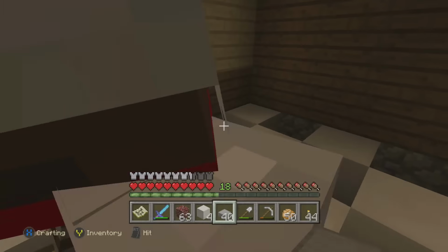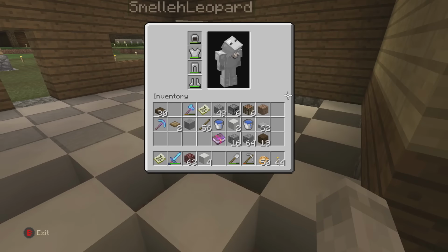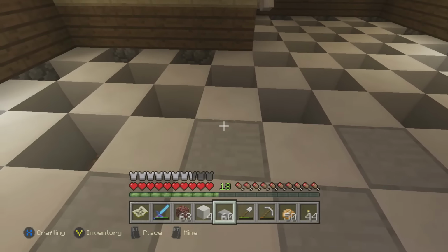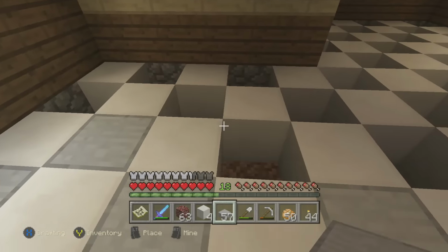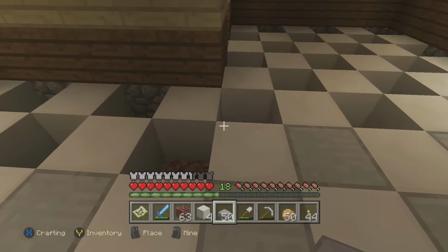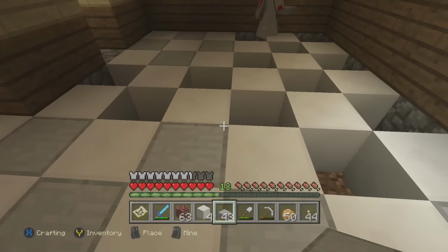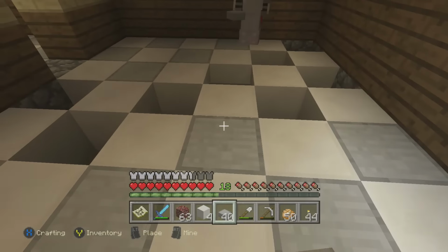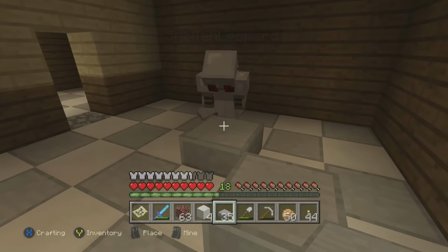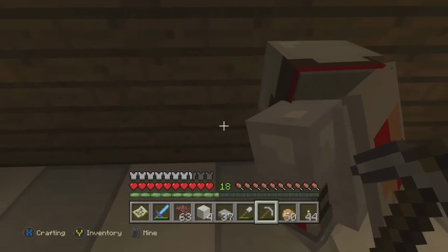Do you need some? Here you go, Leopard. I'll give you these stone slabs and you can fill in some as well. There you go. Just filling in the top layer, effectively. And there we go. We'll slowly fill them all in. No, this is not right. No. There we go, there we go, we've done it.